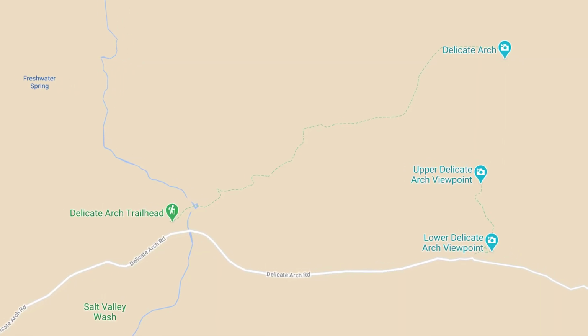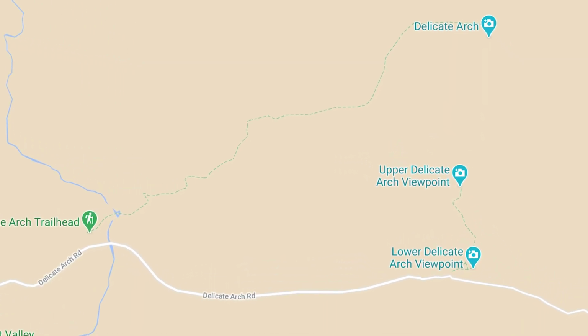But there is a viewpoint a little farther down the road, and there's plenty of parking here, as you can see behind me. There's plenty of spots. So we're going to walk to the viewpoint, and then we're going to try a little later. We're in Moab for the better part of the week, so we're going to try later this afternoon, maybe at a different time, to get Delicate Arch.